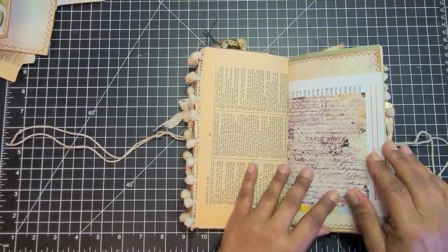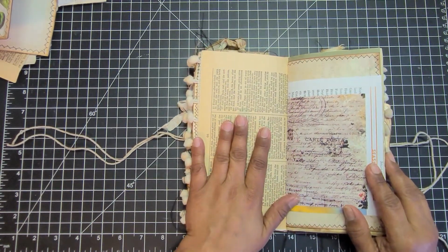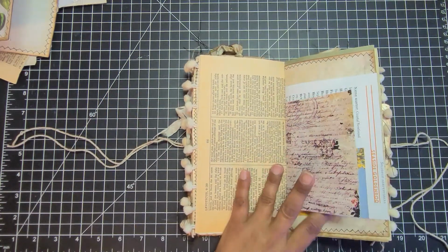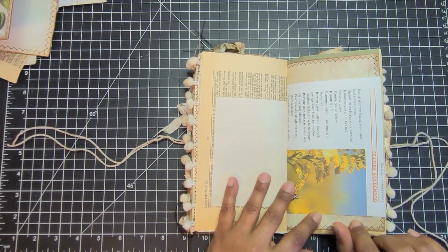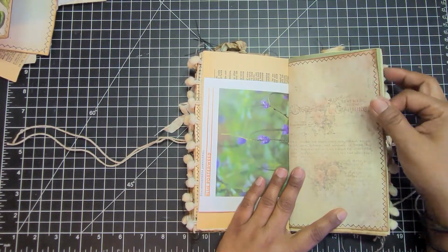I think I've said that in some other videos, because once in a while I'll take a page or two, because I don't use the Bible anymore. She's just sitting there, because obviously I have a new one. This came out of a butterfly book I bought. Another page again from that kit.